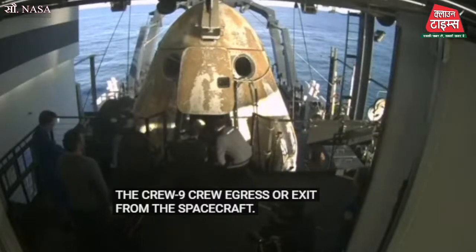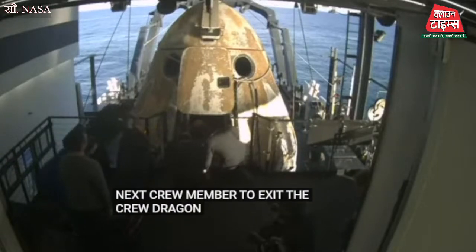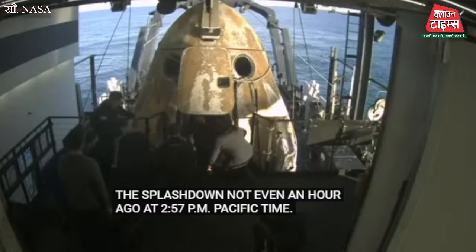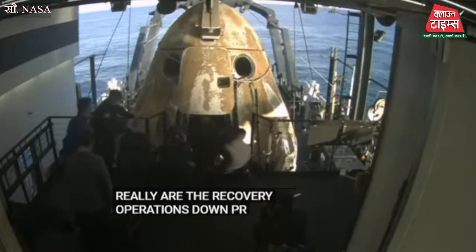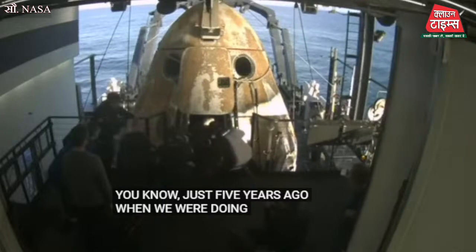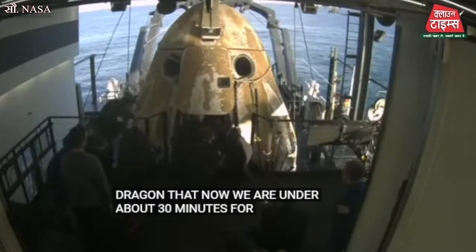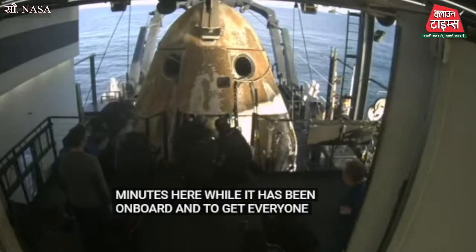We are standing by for the next crew member to egress or exit Crew Dragon Freedom following the splashdown not even an hour ago at 2:57 p.m. Pacific time. Really have the recovery operations down pretty quick at this point. Yeah, it's pretty incredible to think that just 5 years ago, when we were doing the initial demonstration missions of Crew Dragon, now we're under about 30 minutes to retrieve the spacecraft from the water, and just several minutes while it's been on board to get that side hatch open.